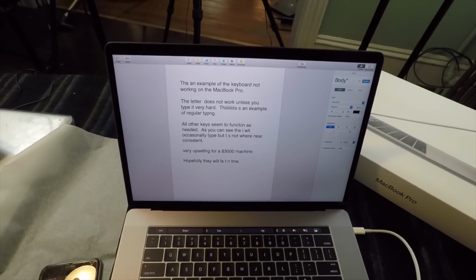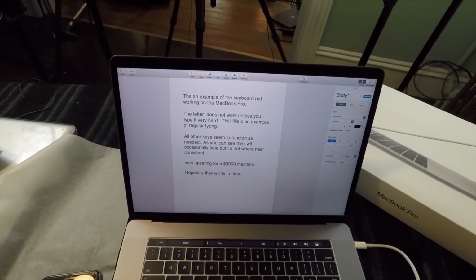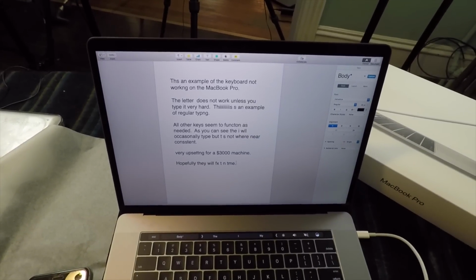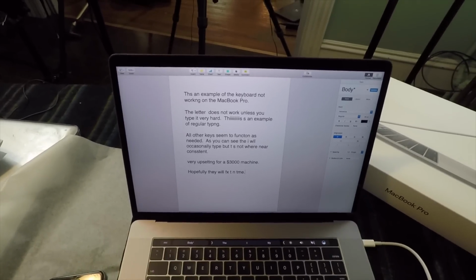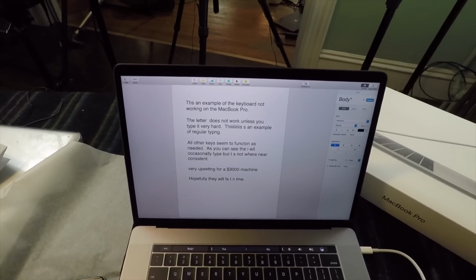Okay, guys, so hopefully that properly illustrated that issue. You can see it's inconsistent. More often than not, it doesn't work, and I'm typing with the same pressure and everything that I use on all the other keys that seem to be functioning fine.